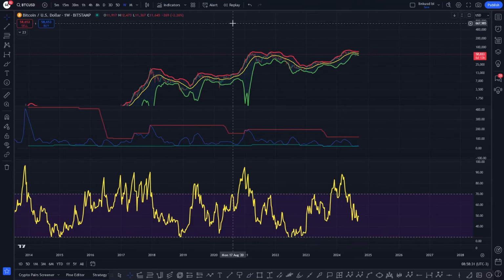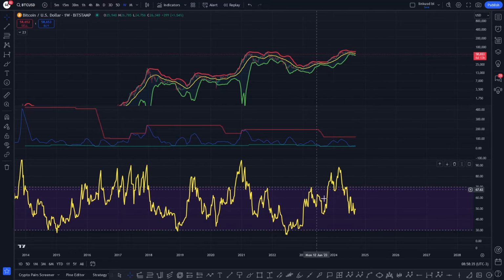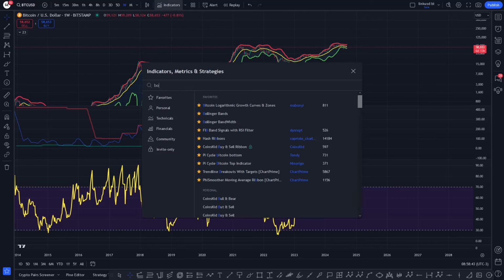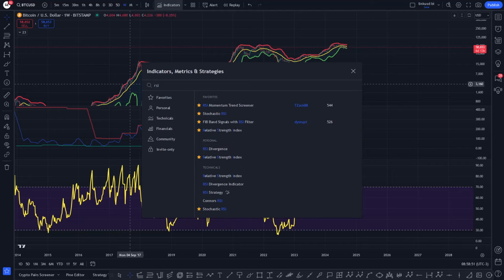Okay, so take a look at Bitcoin on the weekly time frame. I've got 3 indicators here for you, and I've shown you how to get the RSI before, but these 2 indicators, the Bollinger Bands, I'm sure a lot of you know what these are. Just go to indicators up here, type in Bollinger, and you'll see Bollinger Bands, and equally Bollinger Band width. So you want the 2 in there as well. And for those people who have not got RSI, just type RSI in, and it's relative strength index.